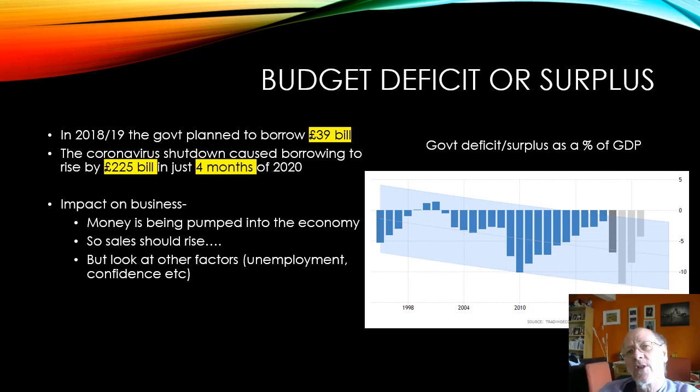Finally, I want to look at the impact on business of the budget deficit. The reason I'm saying that there's a budget deficit is that the diagram on the right hand side of your screen shows you that by and large the government spends more than it earns in taxation income. Sometimes it borrows really big time.